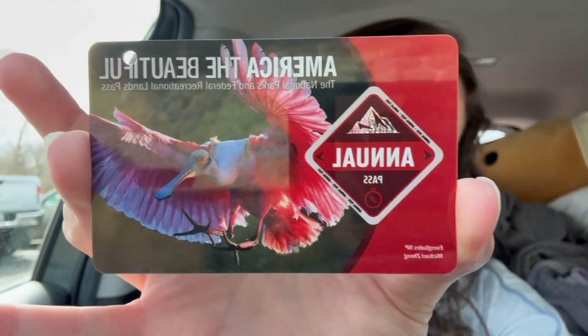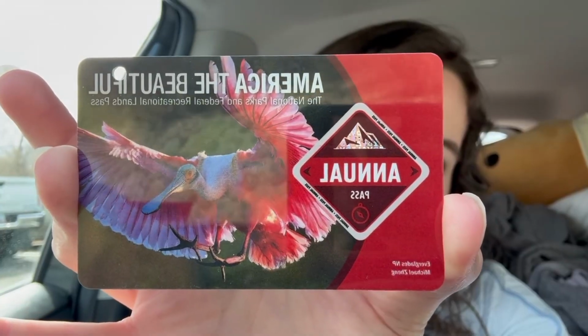There's one disclaimer: I don't think you can use this for Mount Rushmore National Monument. I'm pretty sure it's just a parking fee, but you can't use this for that. But yeah, this is the design for 2025. Pretty cool. So make sure you get yourself one of these if you plan on visiting, I'd say, probably 3 or more national parks.